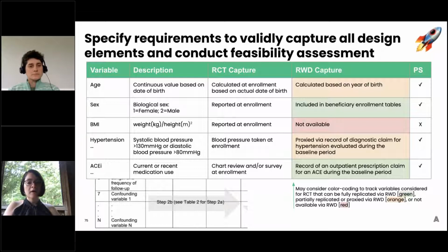You'll see in column 1, we have all the variable names. This is, again, not an exhaustive list, but just some examples. In column 2, there's a description. Taking age, for example, age is typically defined as a continuous value calculated based on actual date of birth. And when you have an RCT or you're conceptualizing an RCT, you would assume that patients at enrollment would have an exact age calculated based on their date of birth.